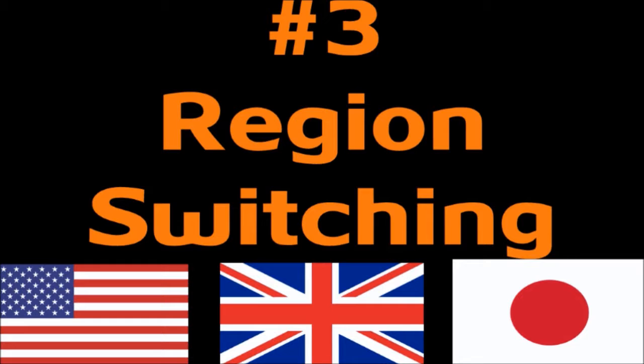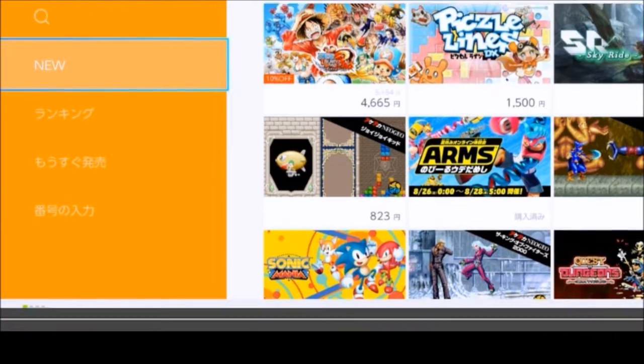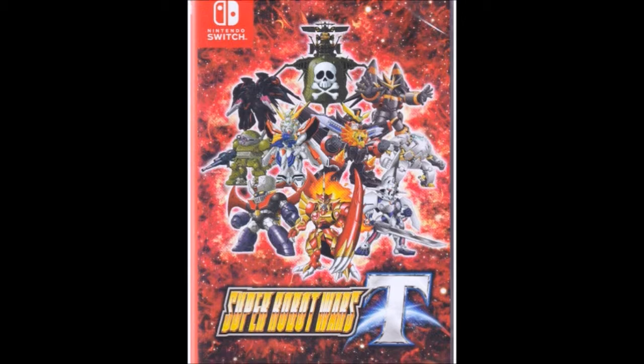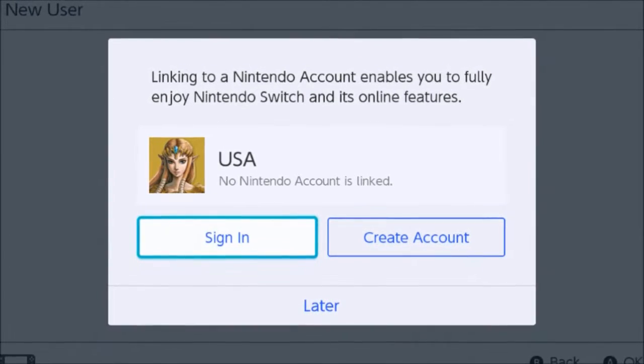Number 3. The ability to switch regions. Okay, so I know you can do this by just making an account for a different region, but wouldn't it be a lot easier on everyone if you just had the ability to switch regions from the store itself? I mean, there are some games exclusive to Japan that I'd like to play, but I can't buy because I live in a US account.